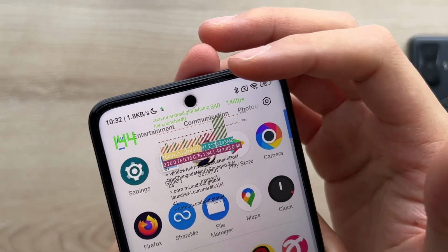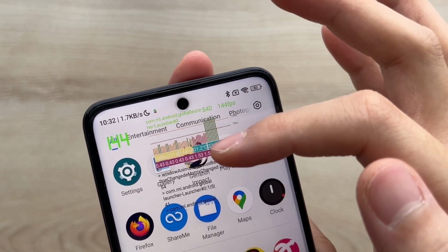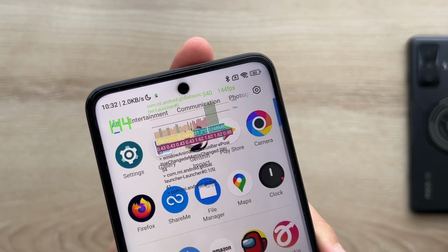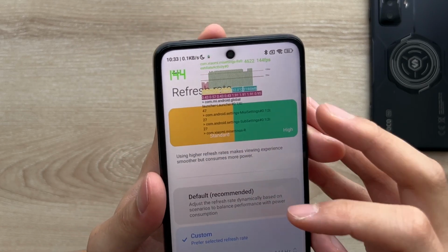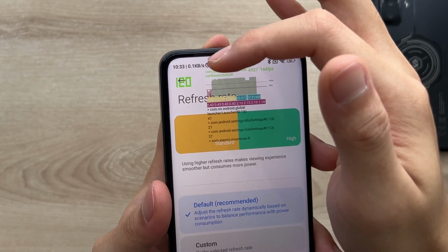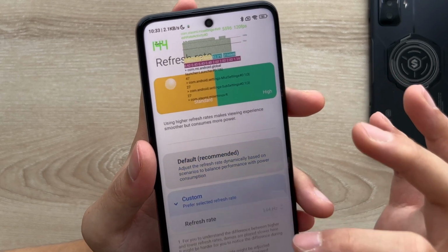What I also notice here is the area around the hole punch camera will have a subtle vignetting effect, especially when everything is white like this, which is typical to LCDs. Moreover, the advertised 144Hz refresh rate is actually just numbers on paper, because by default, it's gonna refresh at 120Hz, then goes to 60 when you play games, unless you set it manually.